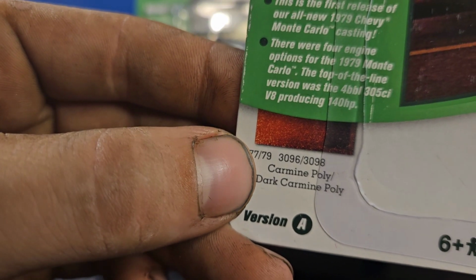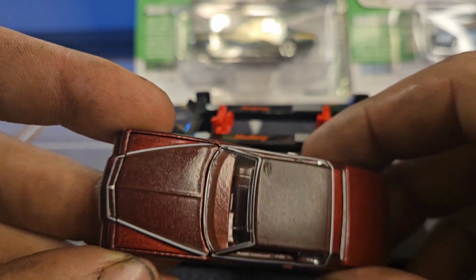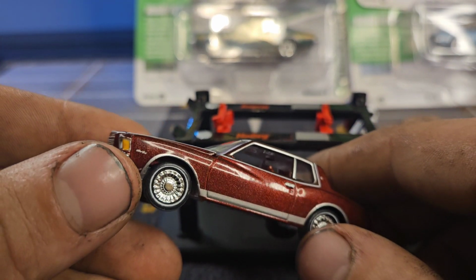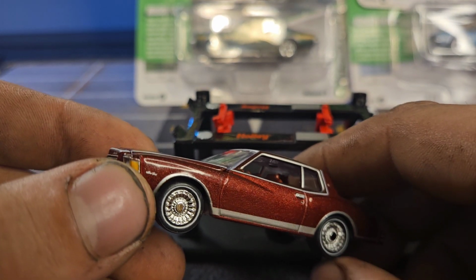Carmine poly and dark carmine poly. So that's not a vinyl top. That's part of the two-tone paint job. That's actually really nice. Wow, that looks cool. Not crazy about the wheels. They fit the car, but the paint job is really cool.